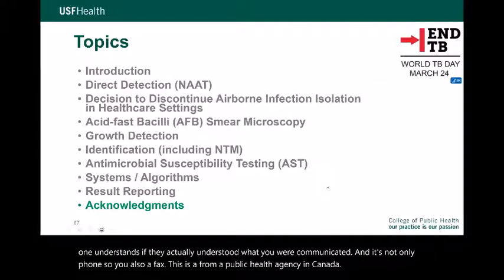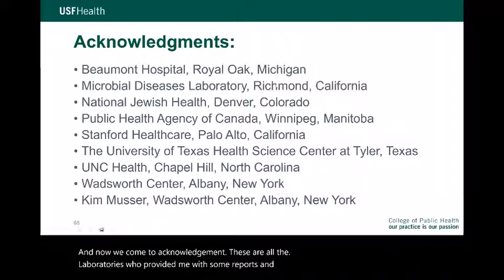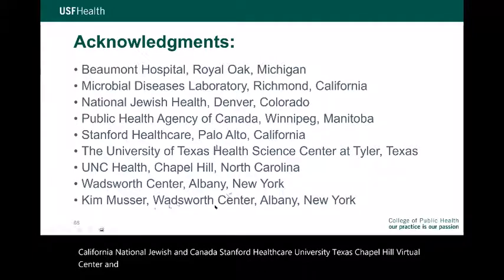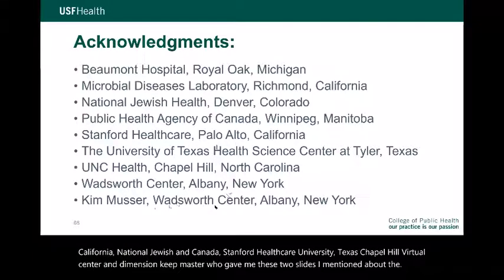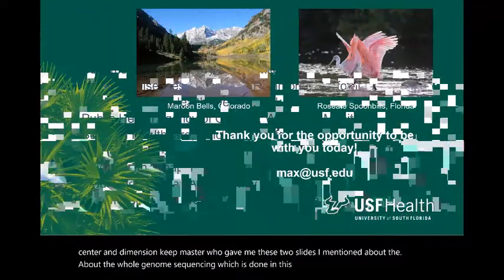And now we come to acknowledgement. These are all the laboratories who provided me with some reports: Beaumont Hospital, the State Lab in California, National Jewish, Canada, Stanford Healthcare, University of Texas, Chapel Hill, Wadsworth Center, and I mentioned Kim Musser, who gave me these two slides about the whole genome sequencing, which is done in this public health laboratory.